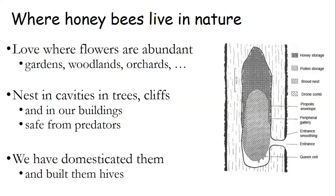So they also have a separation of where the brood is and where the storage is. Those things have been studied very well by humans. That's how we are able to have made the hive, which we'll talk about in a minute. But they will also choose to live where flowers are abundant, and I give some examples there. They also like to live in cliffs in Asia, especially. They've been found to live quite a bit in holes, in cavities, in the cliffs. And we have domesticated them ourselves and built them hives.